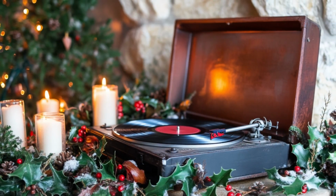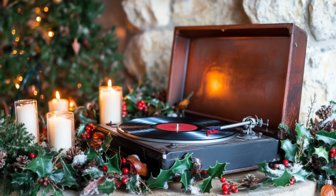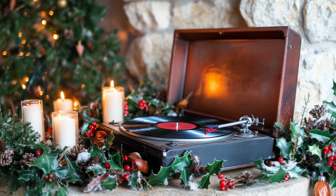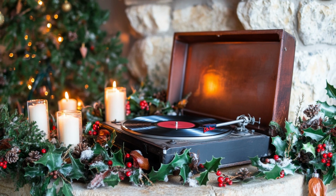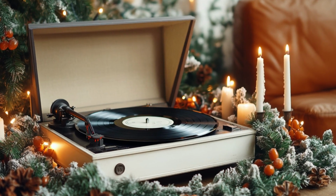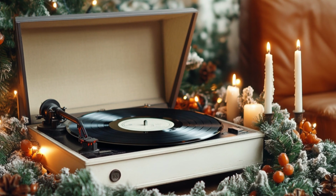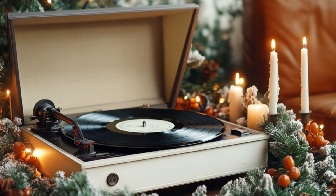Add a vintage phonograph or an old record player as a decorative piece in the room. If space allows, consider a vintage radio or an old stereo system to bring the era even closer. The combination of vintage decor and music creates an immersive experience that defines the dark academia holiday spirit.